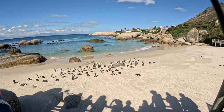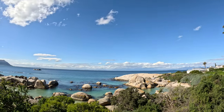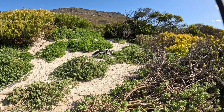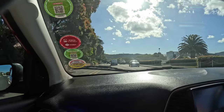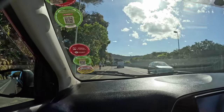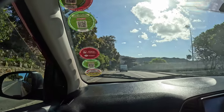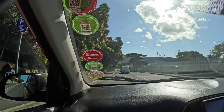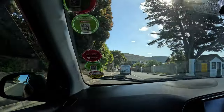Beyond the penguins, Boulders Beach is just a slice of paradise. The golden sun, the water, and the giant boulders make it a stunning place to relax. We are heading to Chapman's Peak Drive right now, where you can drive beneath the rocks or the mountains. Let's go.